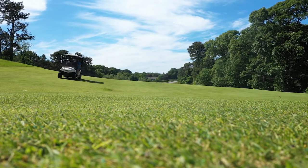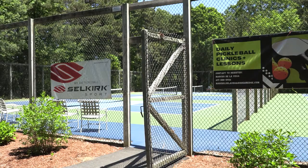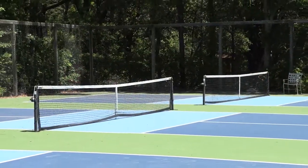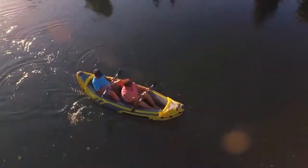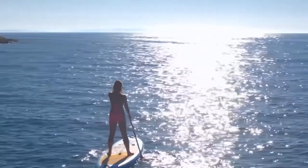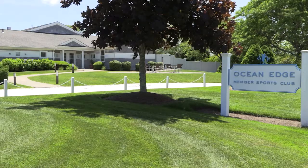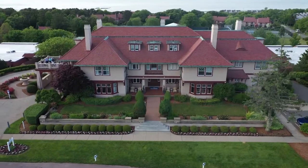So if you're a golfer, that doesn't mean you're not a tennis player or the new rage in pickleball. We did design and build our own dedicated pickleball court. So we have a great active pickleball program that's going on down by Blueberry Pond. You have kayaking and paddle boarding that's happening. Obviously all the different pools. There's fitness that's open on a year-round basis. Our members sports club, probably one of the nicest fitness facilities on the Cape, if not the nicest. So there's just something to do for everybody throughout the year.